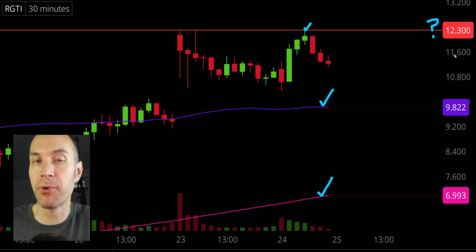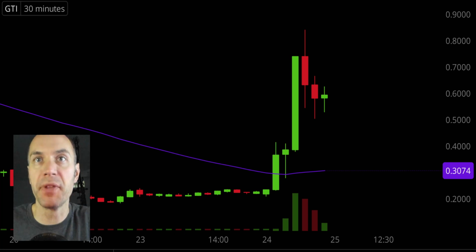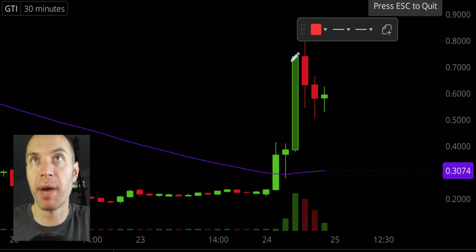Can the price get up through it and break it? We'll see what happens. Next one, ticker symbol GTI, and good solid pattern here. Yeah, there's been a bit of a pullback, but nothing major, and still, even after the pullback, well above where the price was just the past couple of days. So all in all, it has essentially created another little technical pattern here.